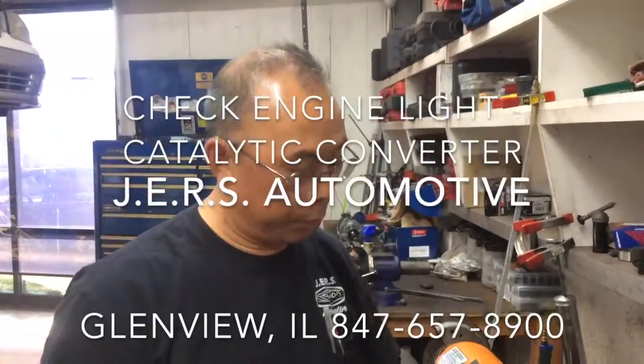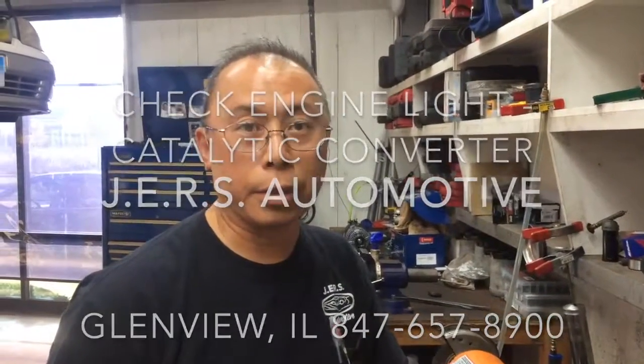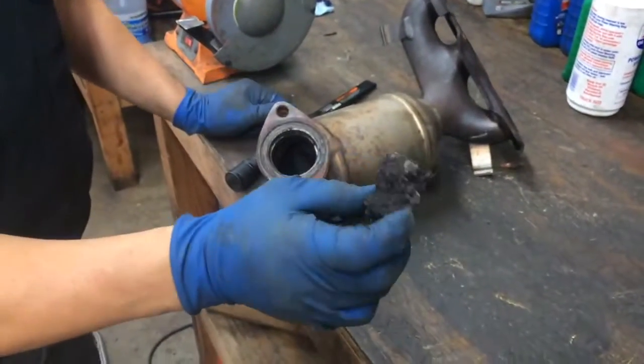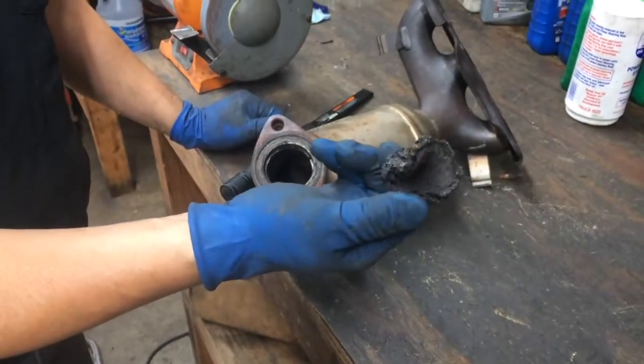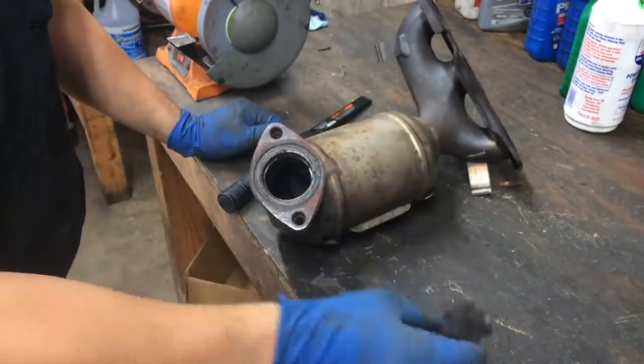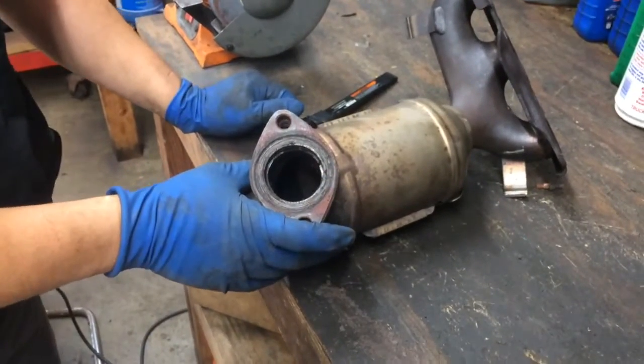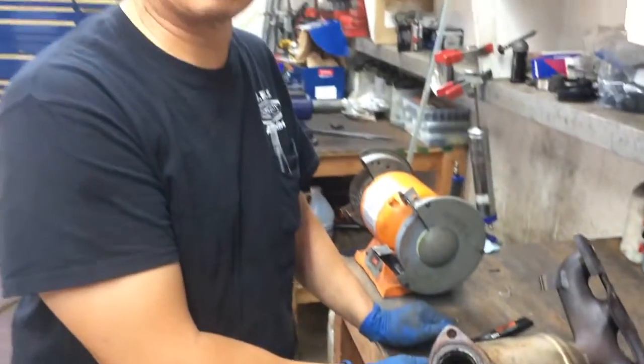Hi. So lately we had several catalytic converter issues. And this particular car, this is part of the catalytic converter, or was, and it just melted into a blob. What happened with this car was that there was an underlying issue before with the check engine light being on.